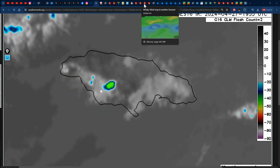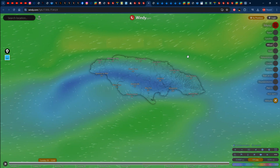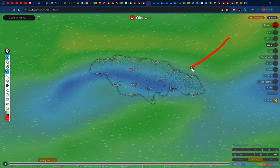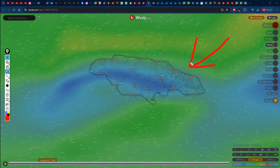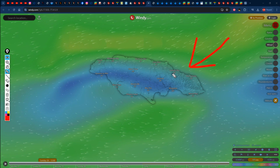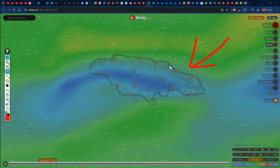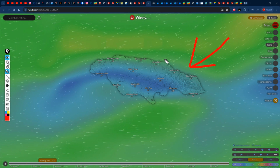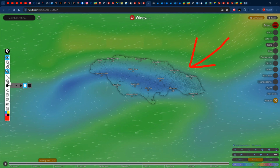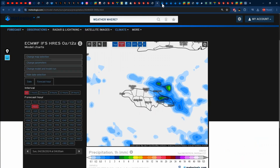Either way, rainfall is definitely going to be in the forecast, and with the low level flow also coming in from the east northeast, we're definitely going to be getting that rainfall continuing across sections of the northeast, that relief rainfall, those clouds building especially across Portland, the most mountainous parish in Jamaica. So they're definitely going to be getting some rainfall, maybe even triggering some isolated flash flooding, if not some landslippages in some areas. And the forecast maps confirm this.